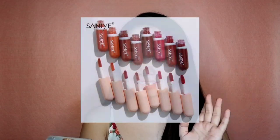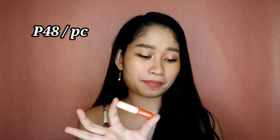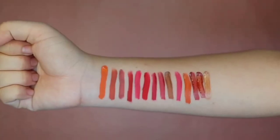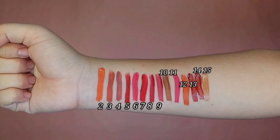So, ang ipa-product review natin ay ang kanilang bagong matte liquid mini capsule lip tint. Pero kapag bumili ka ng ito, meron silang discounted price for this. It is transfer-proof. Smudge-proof, yes. Oh, waterproof ang kanilang lipstick.